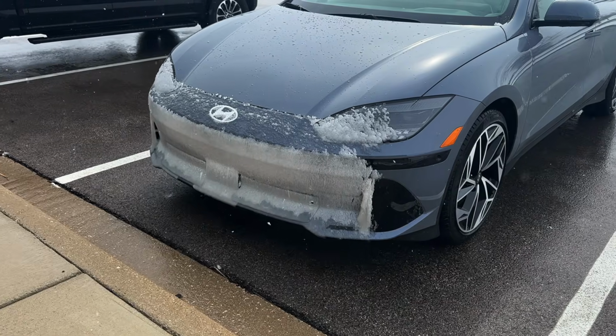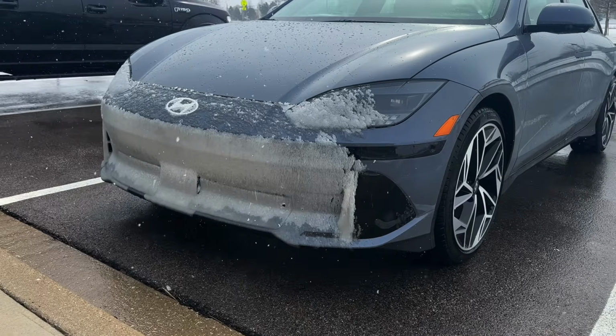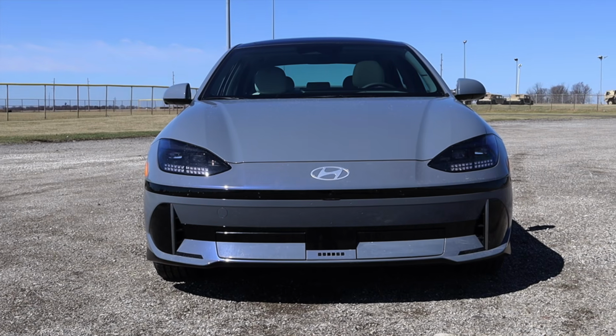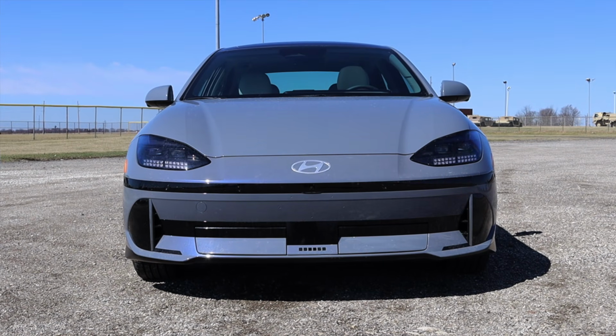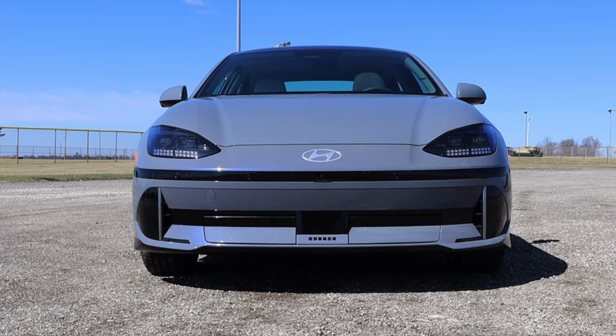Now, I will say, again, it's been about 40 degrees when I had this car. And the first day I got it, it was 81 degrees, and I didn't see as much drain. But that is something you have to take into account if you live in a place with seasons. It's just going to happen. The rest of the car is good. I like it quite a bit.